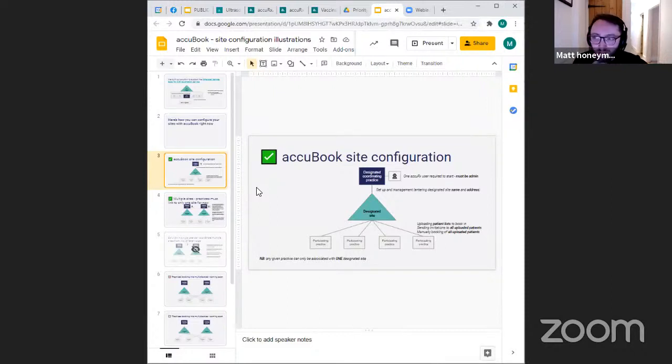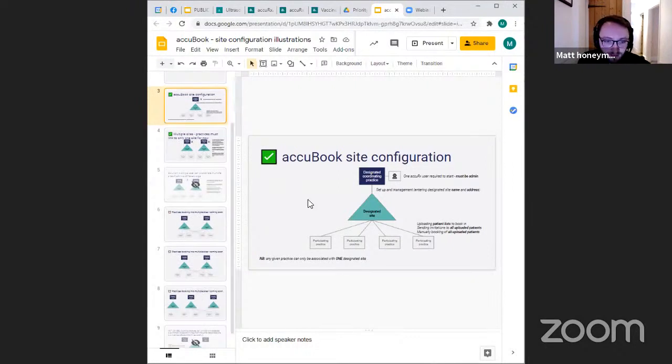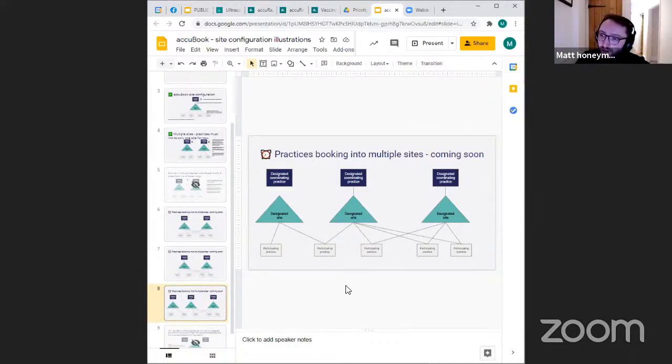The good news is that is coming very soon. Hopefully, it'll be available next week for multiple site options. That's something that we're making sure is absolutely available and robust for you. So actually, I should show you the screen. This is essentially what that would look like. Participating practices down here can book into multiple different sites. That will look very similar to the flow that Lucy and I just demonstrated of inviting a practice to collaborate on a designated site. It will look quite similar for the invited practices as well. You'll just have more than one available to see there.